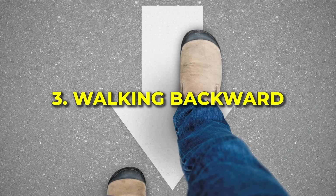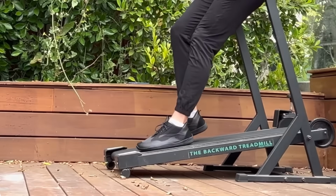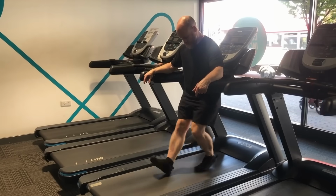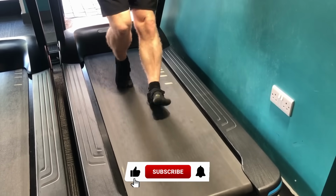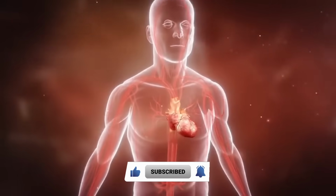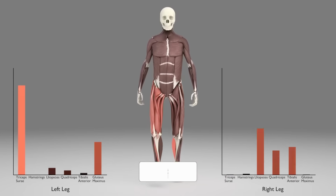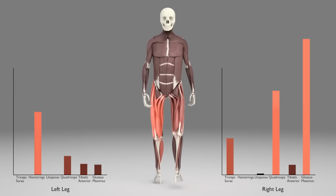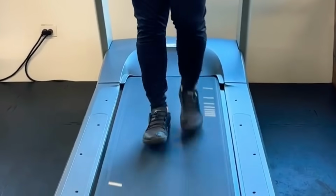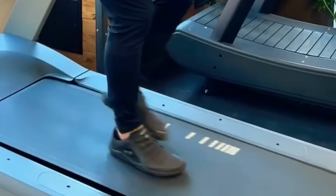The third method is walking backward. Walking backward, especially on a treadmill, might seem unconventional, but it offers a range of health benefits that can improve overall fitness, enhance rehabilitation, and support cardiovascular health. This practice engages different muscle groups and challenges the body in ways that forward walking does not, providing unique advantages for individuals of all fitness levels.